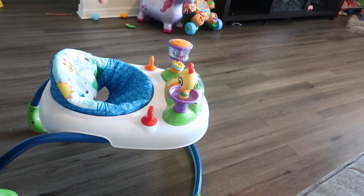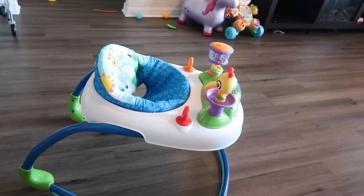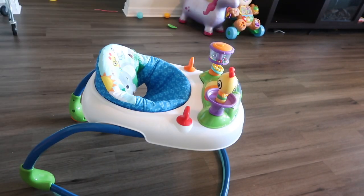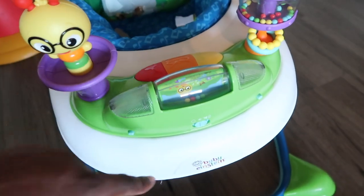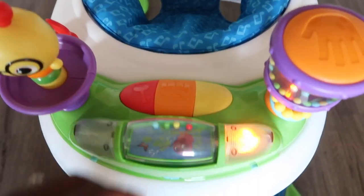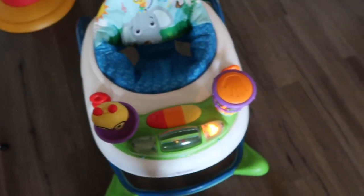Ready. It is done. By the way, this took kind of long to put on here because it has to be on a specific side. I thought I could choose what side I want it on. No, it has to be on that side. It's time to get Noelle and see what she thinks about it. Let me show you guys what's on it. Okay, so it plays different things, so that's good.